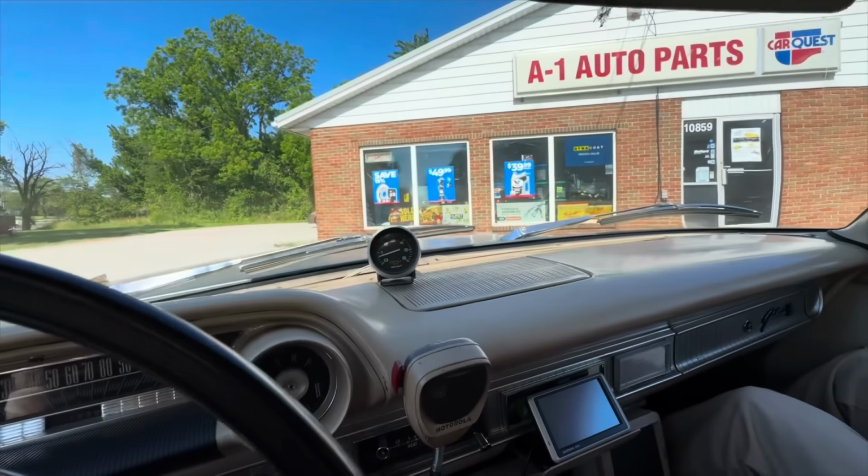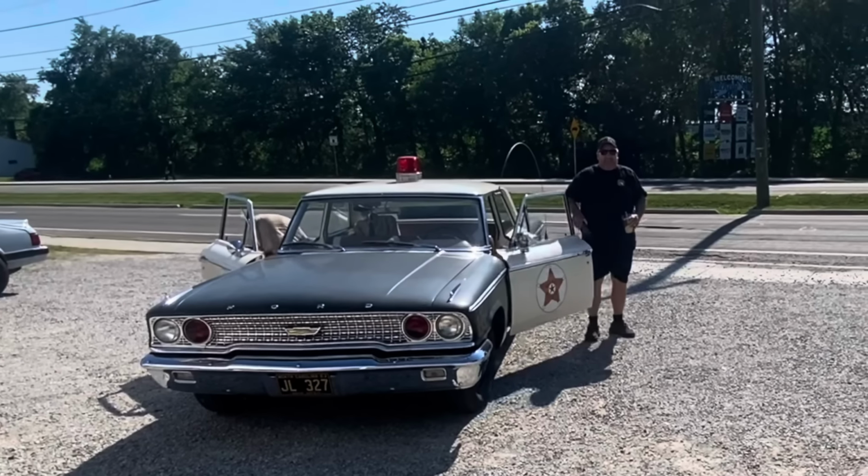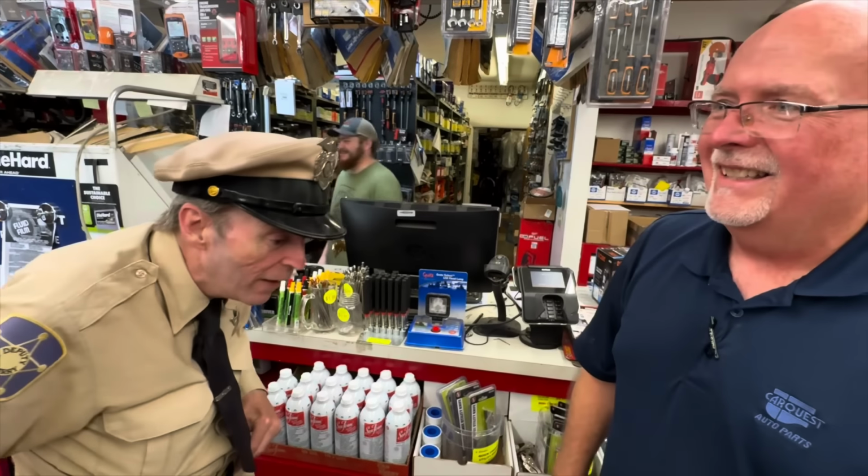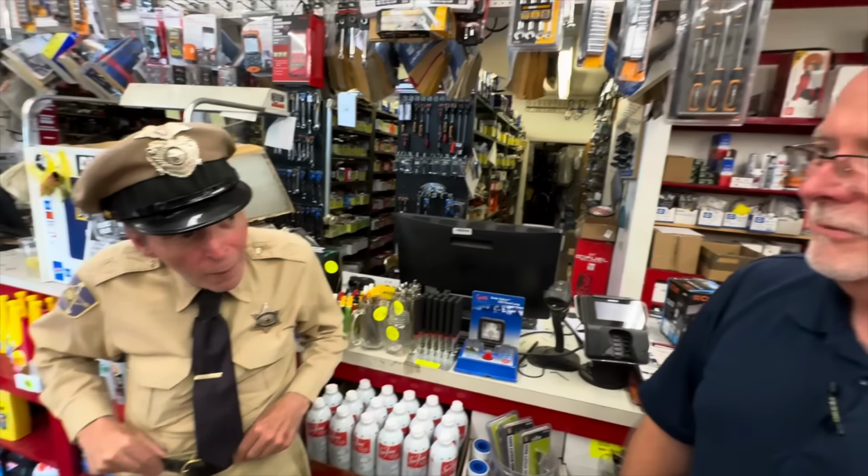What is he driving? We're here to play Stump the Chump. After a quick introduction, it was time to start putting Mark and his crew to the test. Really thought I was in trouble. Oh, yeah. You are in trouble. I am in trouble. Oh, God.